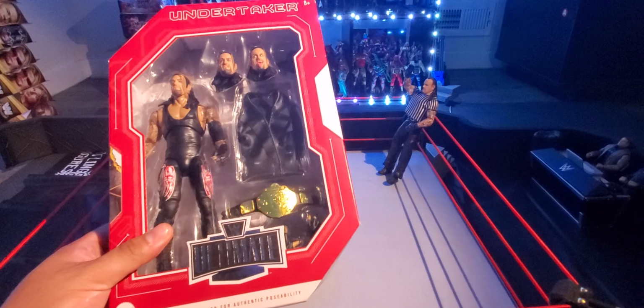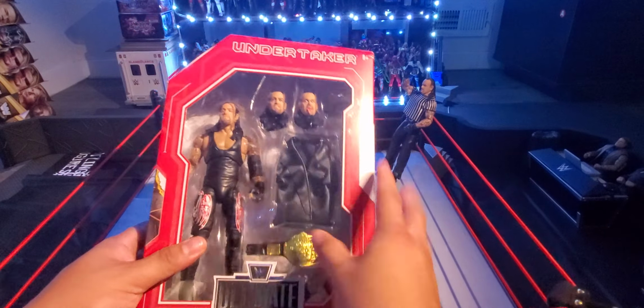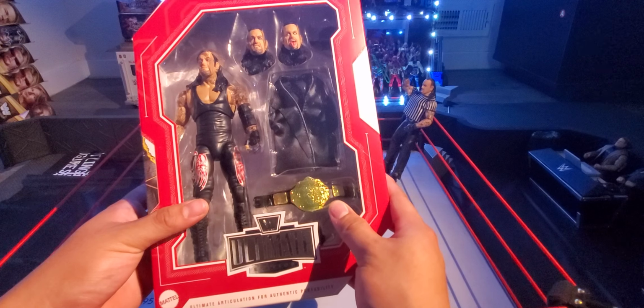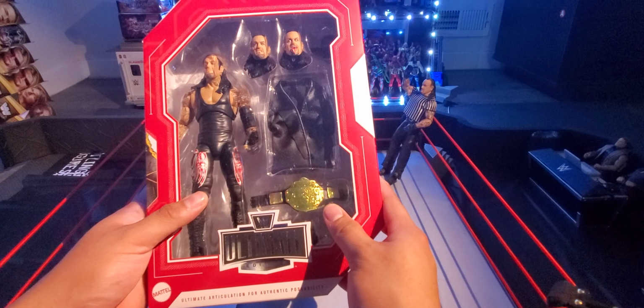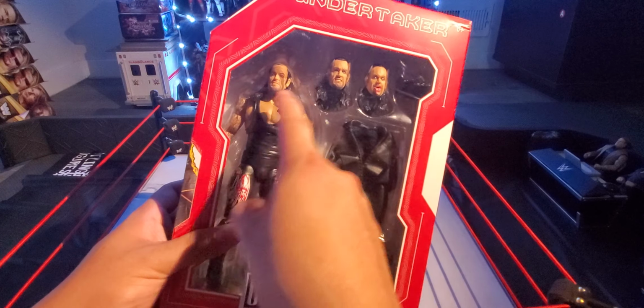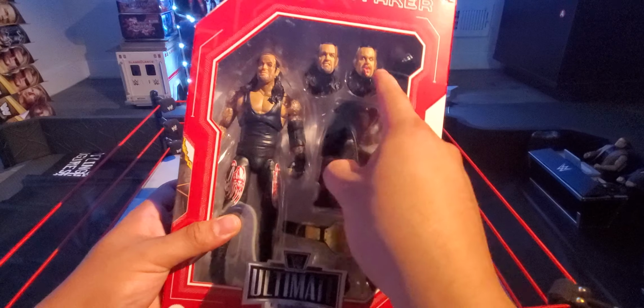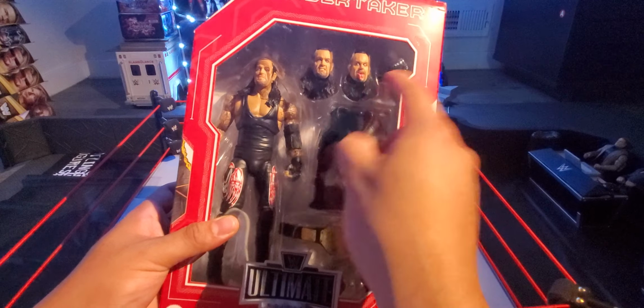And I also have two more Undertakers that I'm going to show you here in a bit to compare. That is kind of the same thing as we have here. I'm not really sure if these heads are reused. I believe this one is. I'm not really sure about these two. This one doesn't even look like Undertaker. This one does, so I might just keep that one. And this one, I already have it on my other Undertaker.